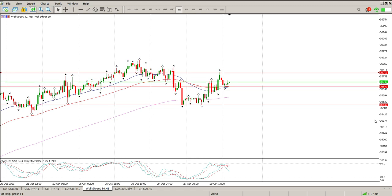It is range bound, it is sideways, and as I said yesterday, I'm not really interested in trading sideways price action. Look what happened yesterday. Sort of a little bit of a range, then up and down. We are trying to hold this 35,670. So that would be interesting to see, and also interesting to see if we can get above 35,791. But I don't see any catalyst today that's going to drive this in that direction. So it's probably scalps between these two levels.